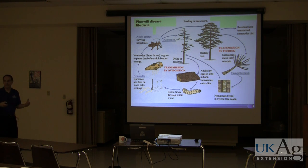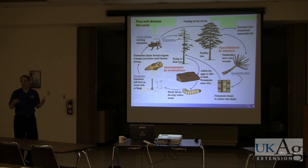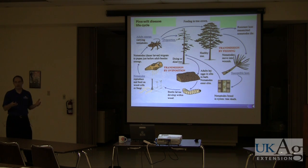They start to clog things up. They also have some toxins involved, and it kills out the cells. So eventually, the water-conducting tissue of the tree is ruined, and that's what makes the tree decline.